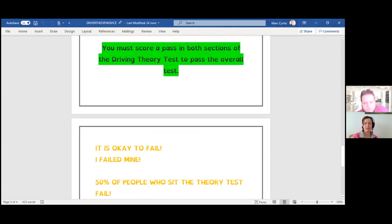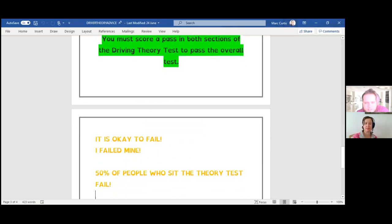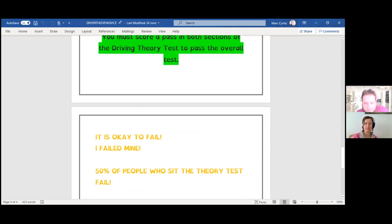And it's okay to fail. I failed mine. And 50% of people who sit the theory test fail. 50%. So half the people in the room that you're sitting with will have failed them. It's just a matter of going in again. And the great thing is, you've had the experience of going in one time before.